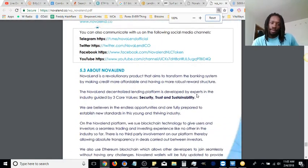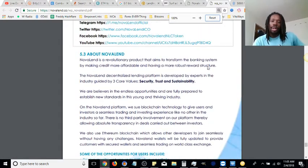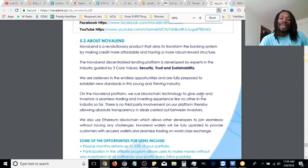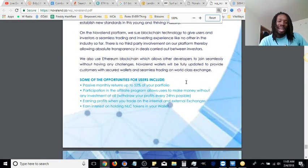So social media: Telegram, Twitter, Facebook, and YouTube. All right, it's always good when they're on social media, but most of these companies are all about anonymity. Oh boy, I hate saying that word, right? They like to be anonymous, so some of the time they won't really talk too much about the creators and stuff, and I hate that.